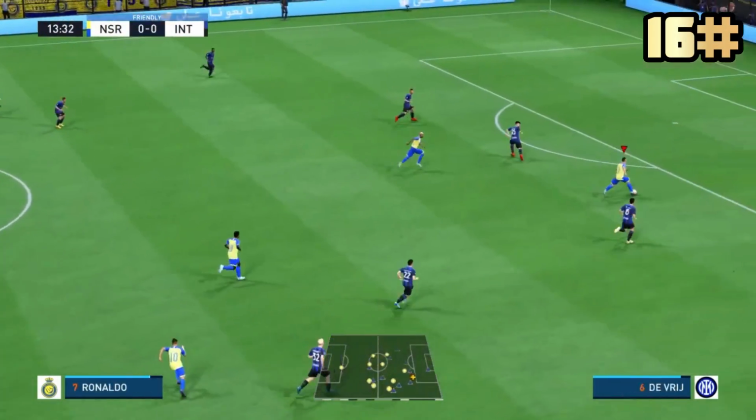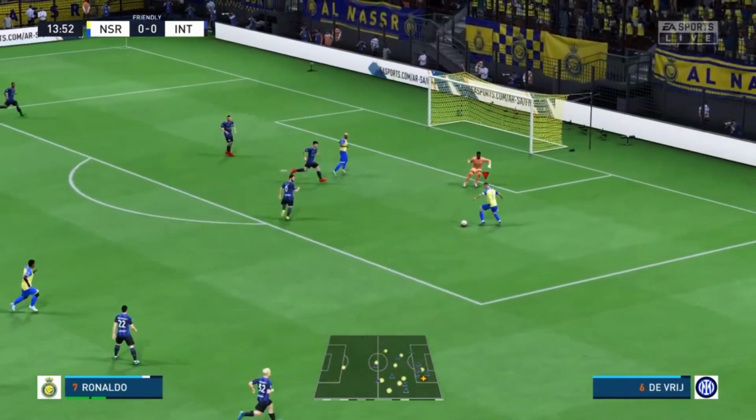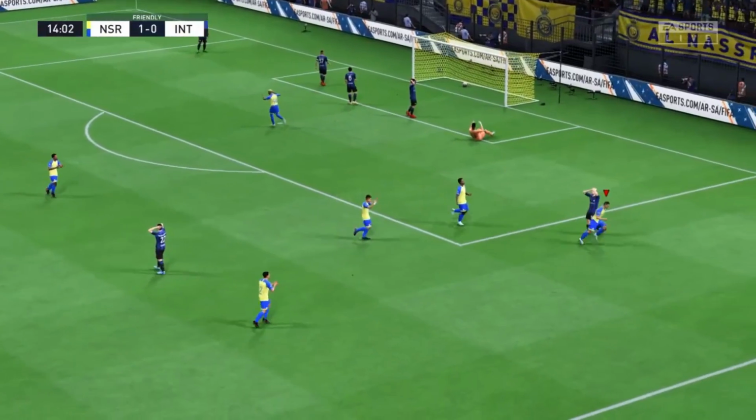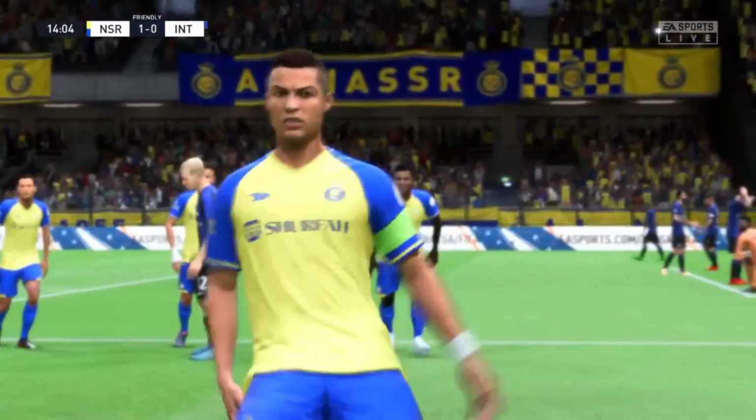The pass could do damage. Being egged on by the crowd. Ronaldo! Oh, we have just witnessed a special moment. Pure quality.